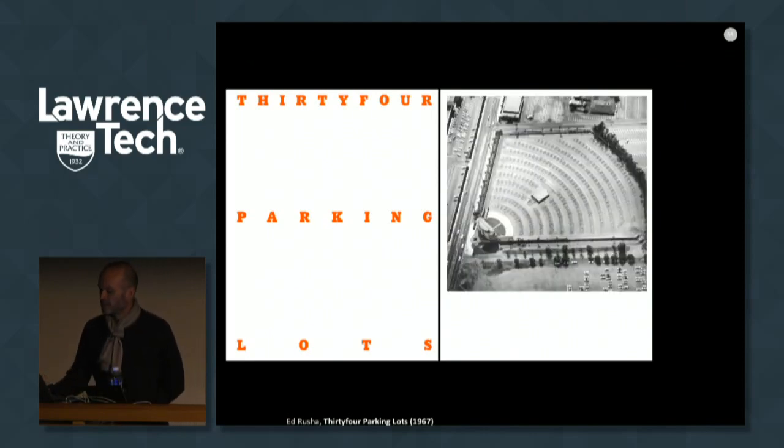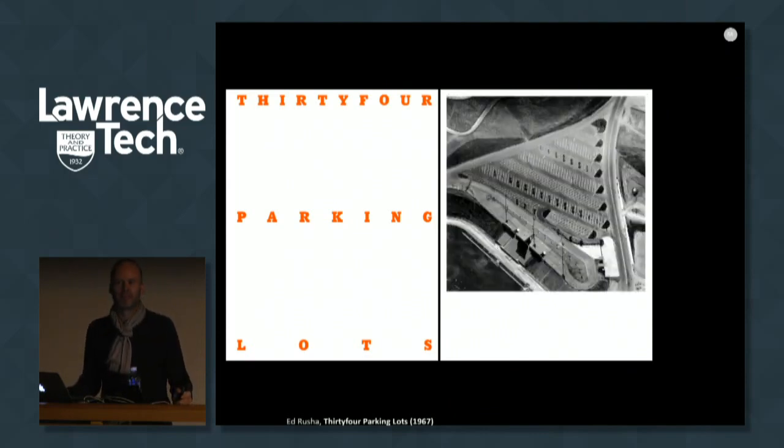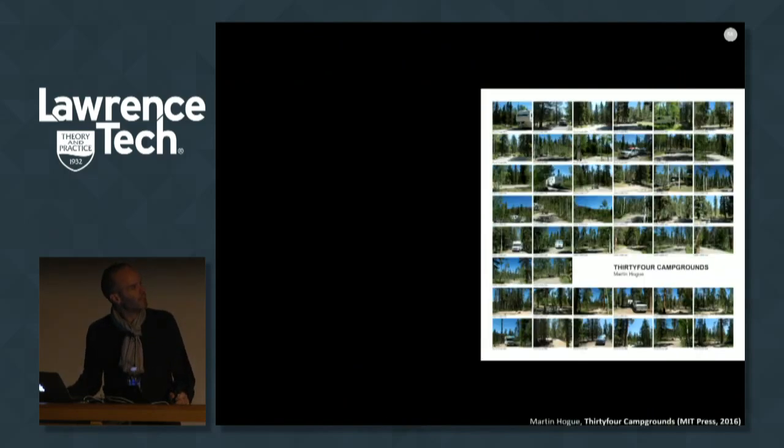And to me, it's always stunning to look at these photographs, not only because they're completely empty, so you're able to see these parking lots for what they are. They're both incredibly specific and generic at the same time, and there's something really interesting about that. And so in the book, I wanted to bring a similar examination to the idea of campgrounds in general.